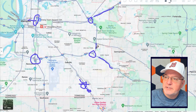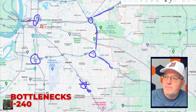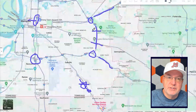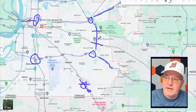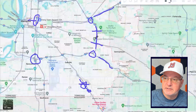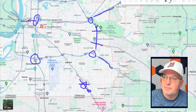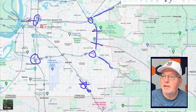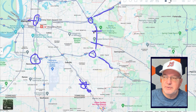You're also going to begin to experience some issues on I-240 where it crosses Poplar and Walnut Grove. That's going to be some areas where you see some bottlenecks. I try to avoid these areas after about 3:30, 4 o'clock in the afternoon till about 6:30. I try to avoid this just because I live down south in Olive Branch, Mississippi, and if I can avoid what times I go out here, I do that. But it just gives you an idea of where you're going to experience some bottlenecks.